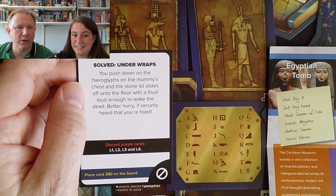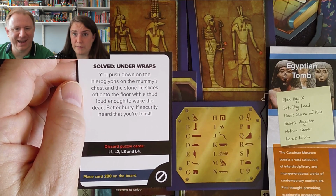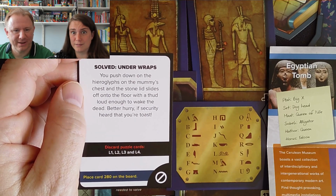Better hurry. If security heard that, you're toast. Our security in the building, they are doing a terrible job. Yes. We are running riot in this museum.